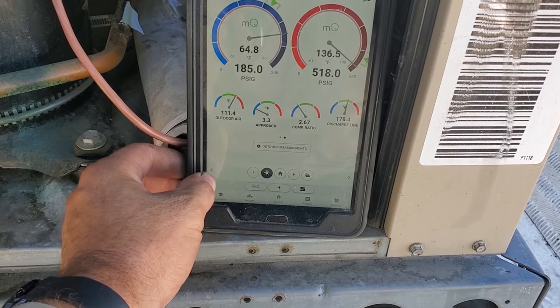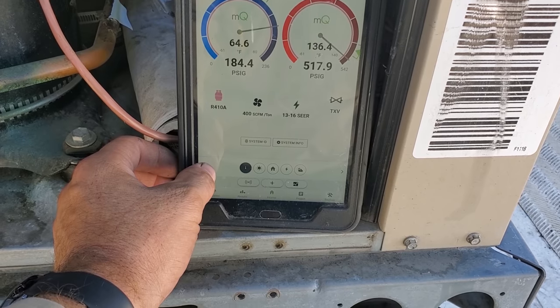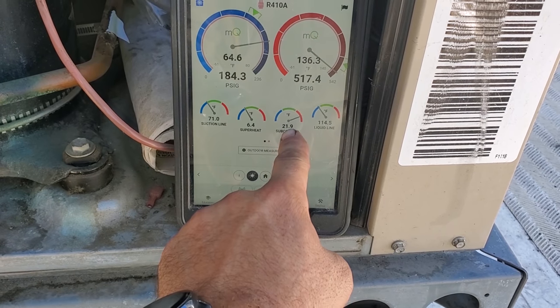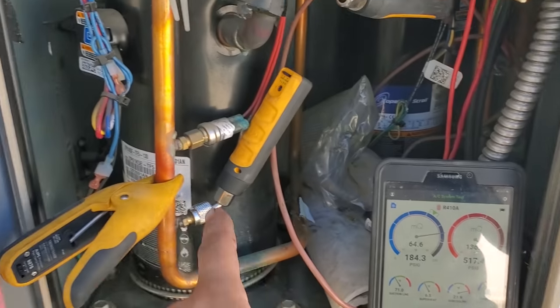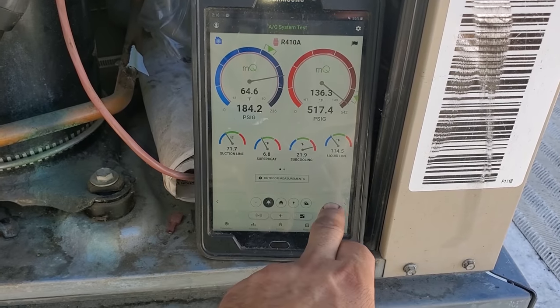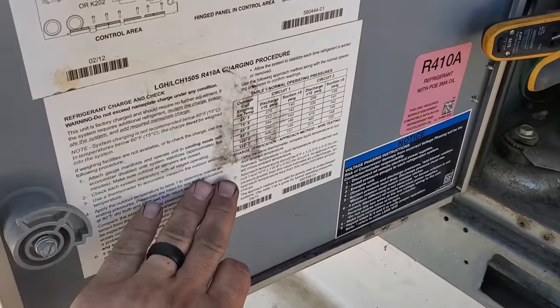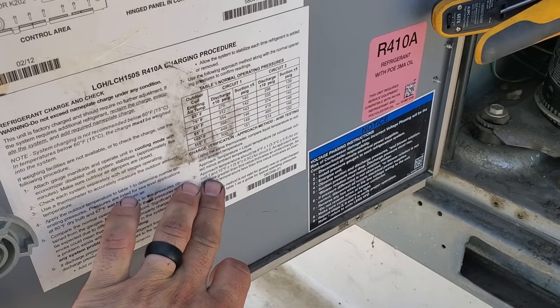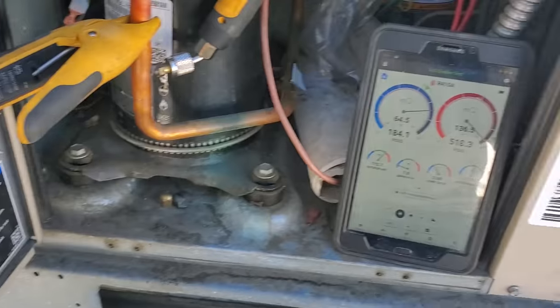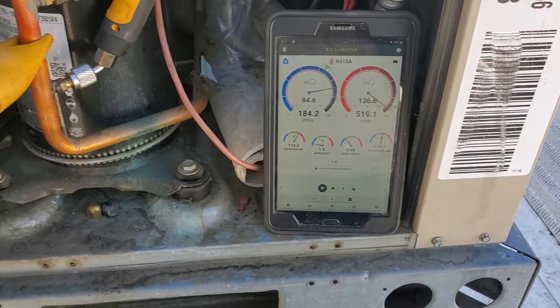We need to put our gauges on the first stage and see how that one's operating. Subcooling's high, but remember we're using discharge line pressure, so that's kind of a messed up metric there. Let's see what we got. We got a 3 degree approach. Approach temperature less indicates an overcharge. Well, we don't have an overcharge. We're just gonna let it run for a bit.